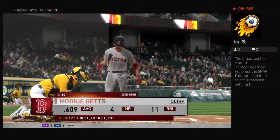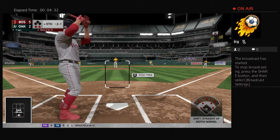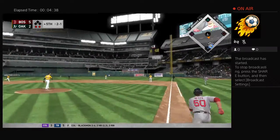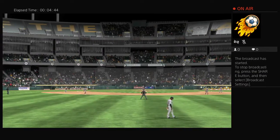Now batting, right fielder. So bases are empty here with 2 gone. And up next, one of the terrific talents in the game, Mookie Betts. Hit sharply toward the right side. And he will get there to make the running play. And back at the Oakland Coliseum.